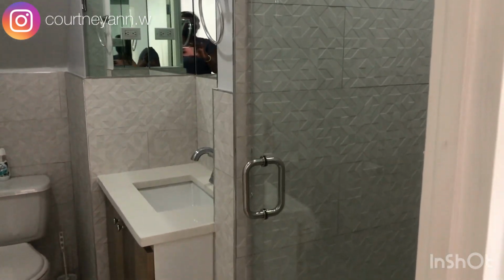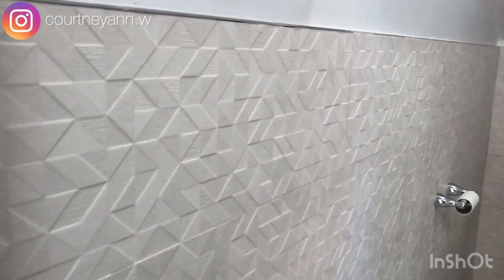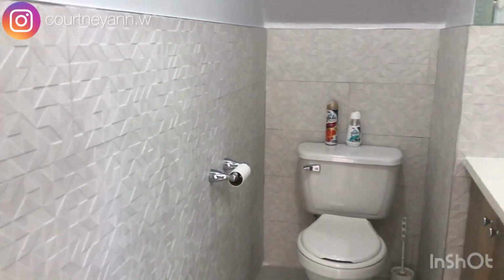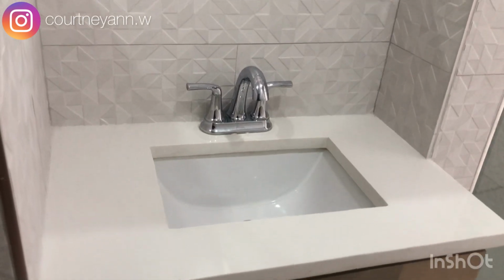This is the bathroom downstairs. As I said, newly renovated as well, guys. There was nothing here that was out of date. Loving the backdrop or the tiles on the wall. As you can see, they incorporated a lot of mirrors to open up the space. Brand new sink, brand new countertops, brand new showers. Everything was just so beautiful here.